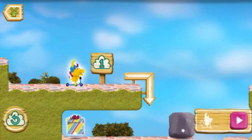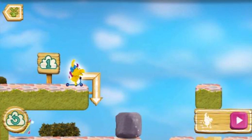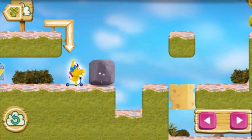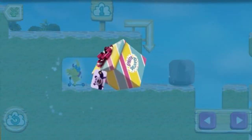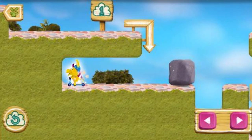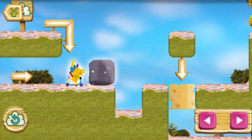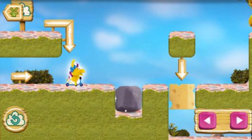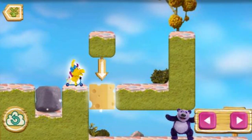First, let's pick up the package. Let's go find him. This rock can move to fill holes. Let's eat the cheese to clear the way.